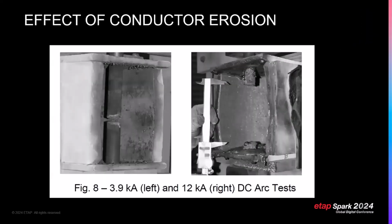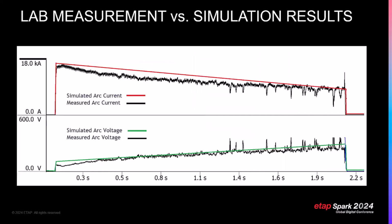Here, we see the before and after images of a series butted conductor DC arc flash laboratory test that was performed in some of the literature that we consulted to develop the model. The DC bolted fault current available at the source was about 20,000 amps, and the conductor rod diameter used here is about 25.4 millimeters. The burn back, as you can see here, reached several inches.